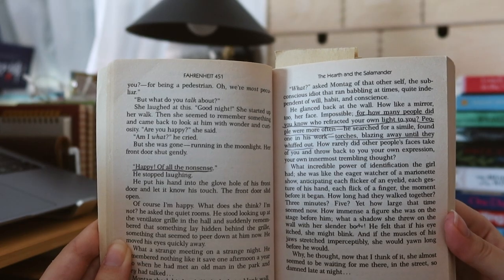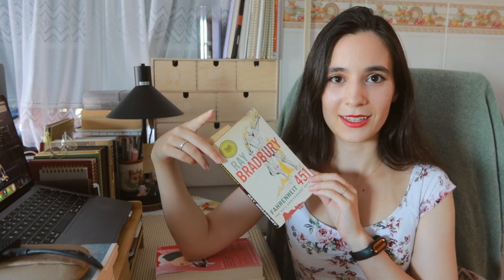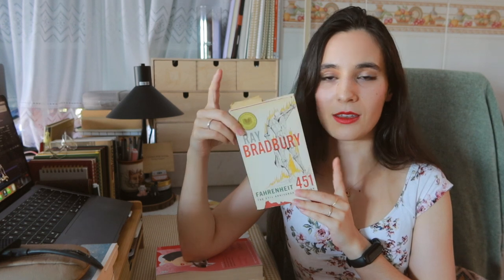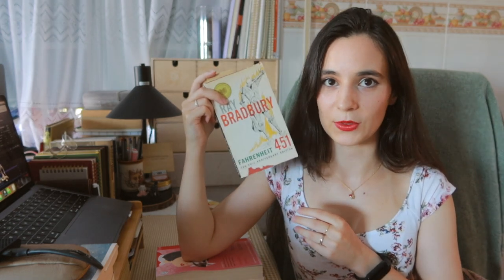Ray Bradbury is also one of my favorite authors of all time, but I've only read his short stories. So I know I love his writing because of his short stories, but I've never read a novel from him, and this is the first one I'm going to read. So yeah, I have this here because I've already divided it into days, like how much I'm gonna read in one day, because I'm gonna read this very soon.